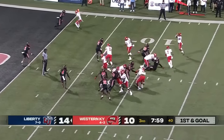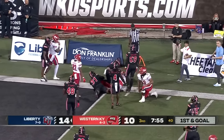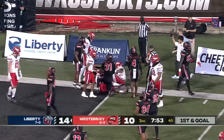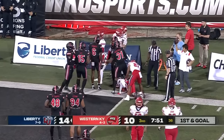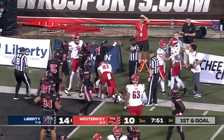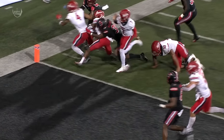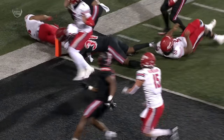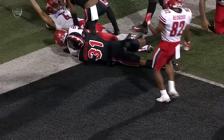In motion goes Venn. They flip it out to him. Victor Venn to the pylon. Down shy of the goal. Yeah, the side judge says touchdown. Now they say touchdown. So he's checking with the head judge because it doesn't look like his knee went down. Yeah, I don't see anything there to overturn that.